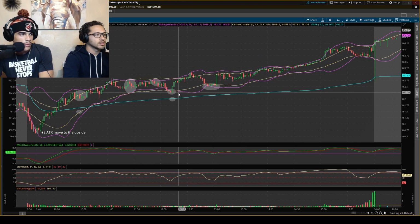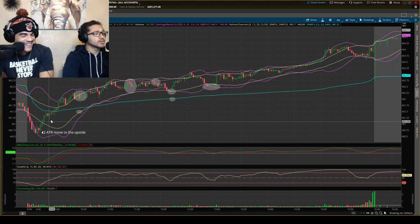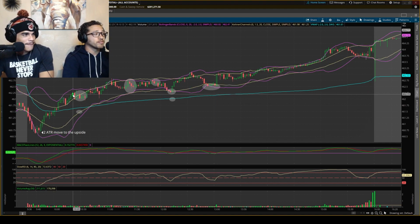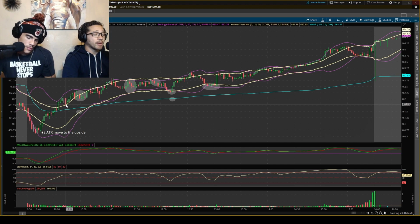Right. But I know for next time. Point being, get a 2 ATR move within the first 45 minutes. That's a confirmation that that's a bullish day set to go. So around this time frame, I'm looking for an entry.